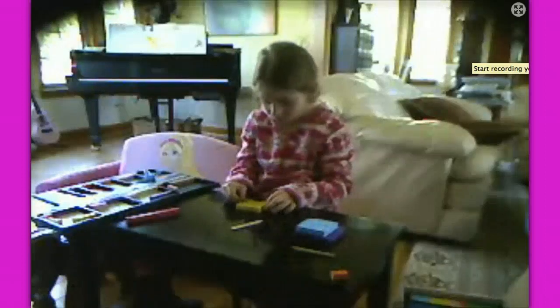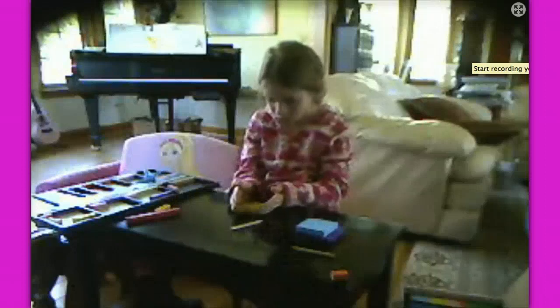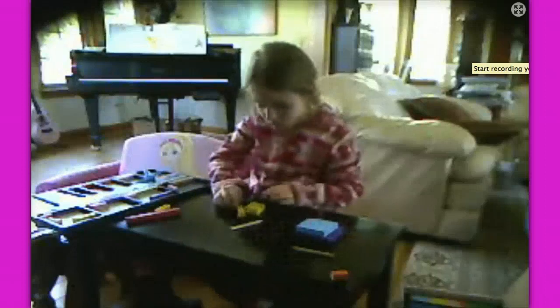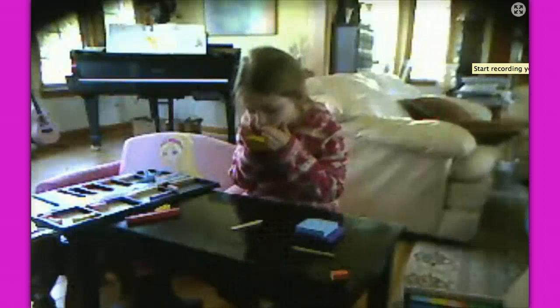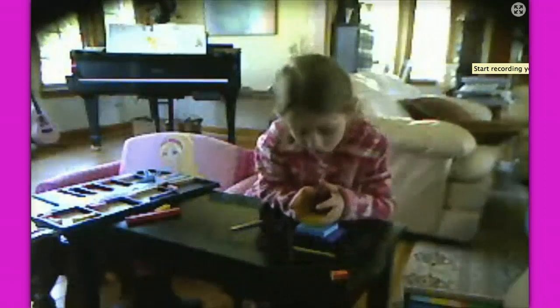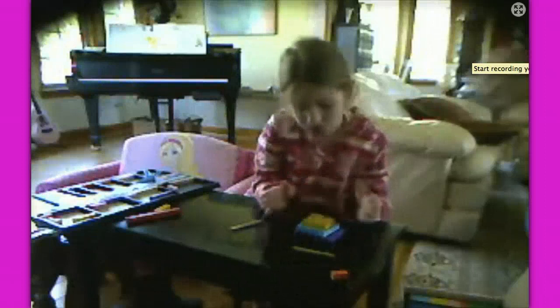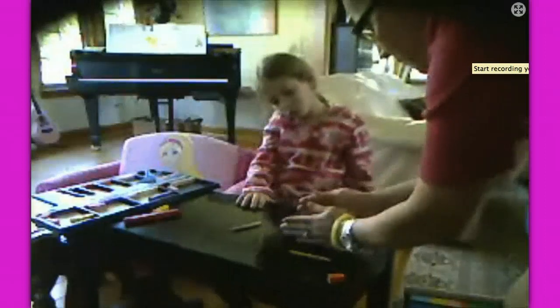Oh, and that time. Oh, okay. Let her count. Let her count. How many do you have? 4. 4 square, but how many total in the 4 square? How many in total? If you counted them all.